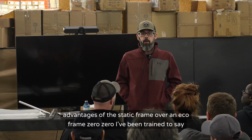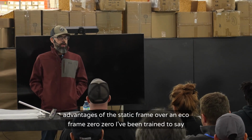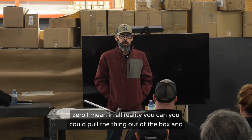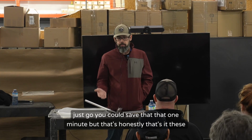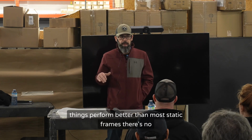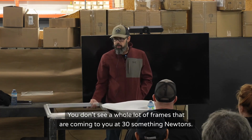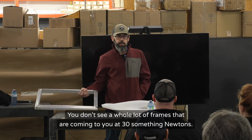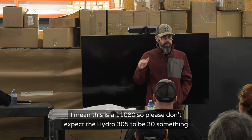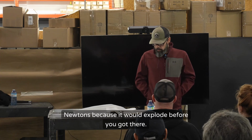Advantages of the static frame over an EcoFrame? Zero. I've been trained to say 0. I mean, in all reality, you can pull the thing out of the box and just go. You could save that 1 minute, but honestly, that's it. These things perform better than most static frames. You don't see a whole lot of frames that are coming to you at 30 something newtons. I mean, this is a 110/80, so please don't expect the Hydro 305 to be 30 something newtons because it would explode before you got there.